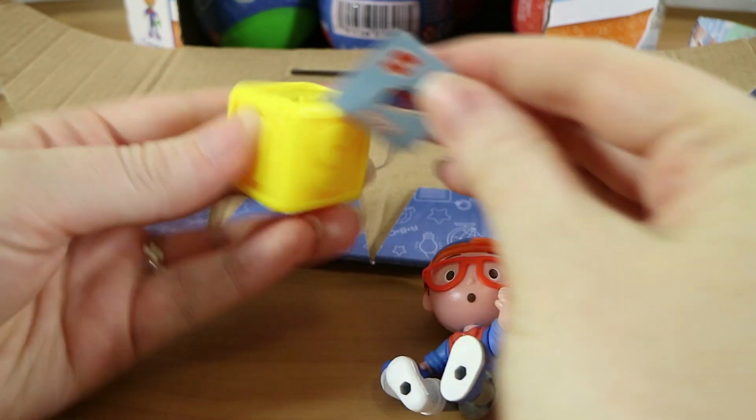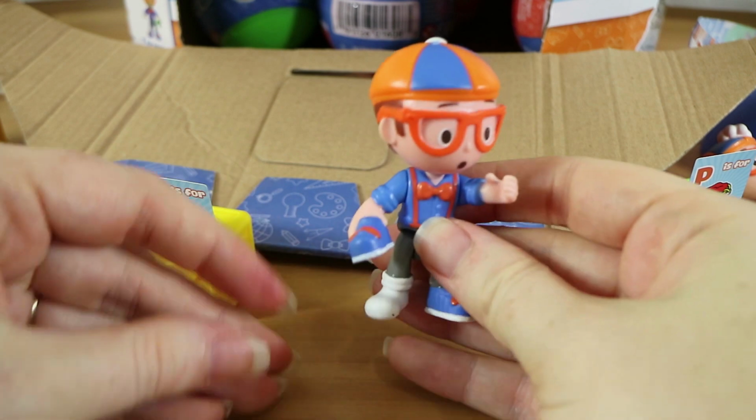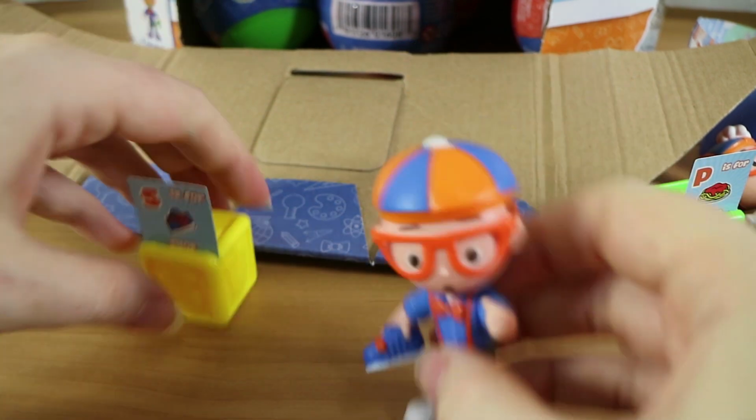So then this is in the wrong way. We've got S is for shoe. And he's got one shoe off. And he's got his Blippi shoe there. Okay. Does anyone else have one open yet?